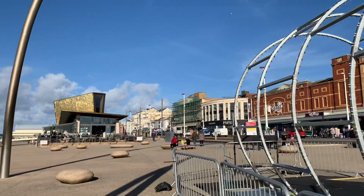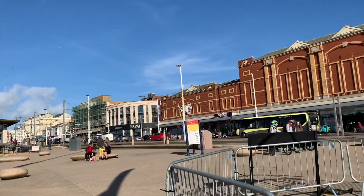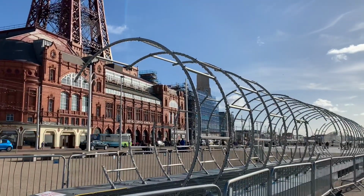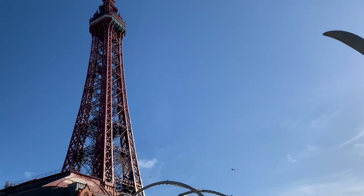We like lights in Blackpool. We like everything lit up. There you go. So when you're taking your pictures from this end of the Spyro, you've got the beautiful tower in the background.